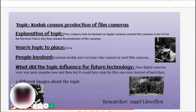The company took its decisions as digital cameras outsold film cameras in the U.S. for the first time. That is why they ceased the production of film cameras in 2004. Eastman, Kodak, and everyone who wanted or used film cameras. The digital cameras were way more popular now and then, but it would have stopped the film ones now instead of back then.